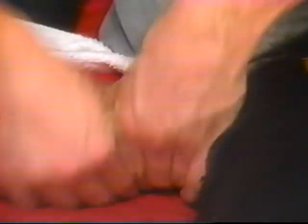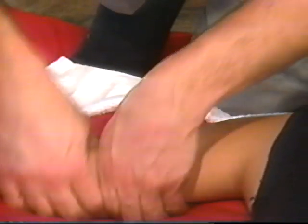And on the tricep, squeeze and open. 1, 2, 3. Second, 2, 3. Third, again. 1, 2, 3. Middle, 2, 3. Third, 2, 3.